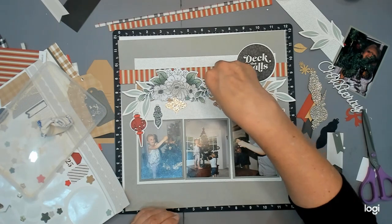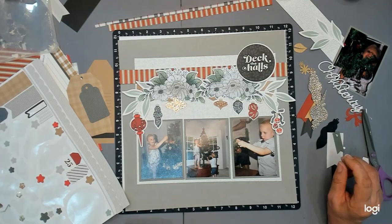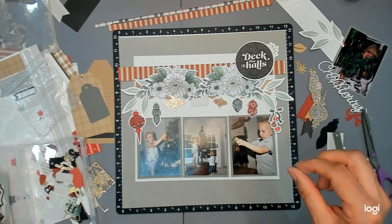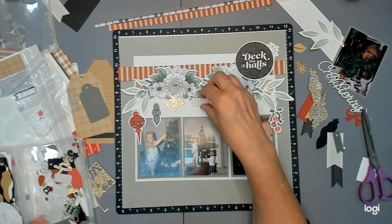Now, to even it off with the colors, because there's one with a brown tone and the rest are red and green, I tried to slip that gold one in there, and it kind of bothers me for the next little while.